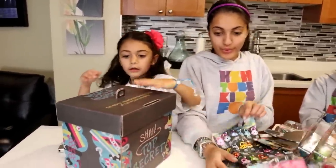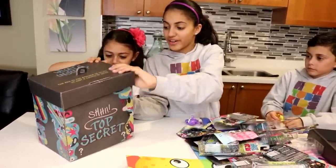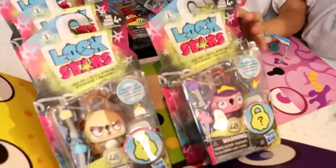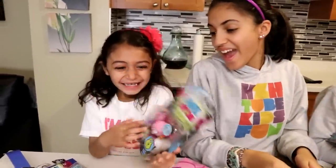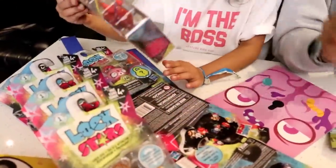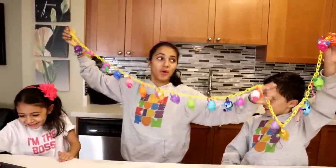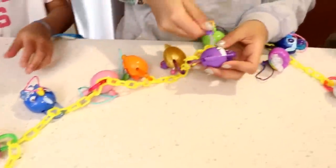Okay, ready? Gotta make some room. Guys, ready? 3, 2, 1, go! Whoa! Oh my gosh, we all got different characters. Pirates. That is super cool. Wow! Well done! This is perfect. It filled up the whole chain. Yay! This is awesome. This one's for the cat. A cactus. And a toy.